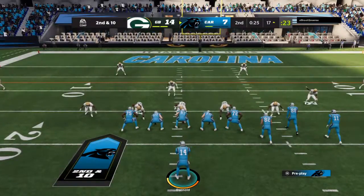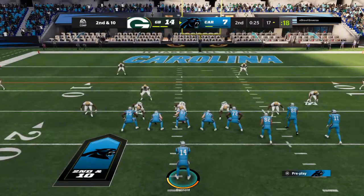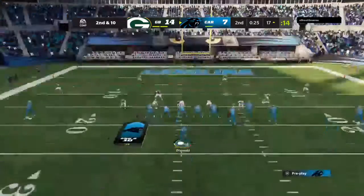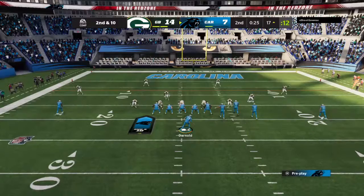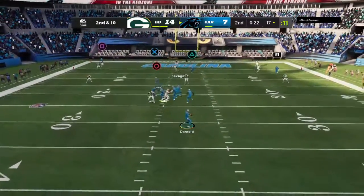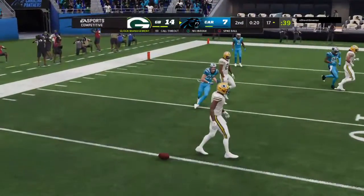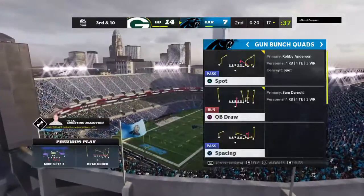Tight down. There you go. 41 Mike, right here. 41 Mike. Watch twist. Hey, check 24. Here we go. A shotgun snap for Darnold. And that is incomplete. So back-to-back incompletions.